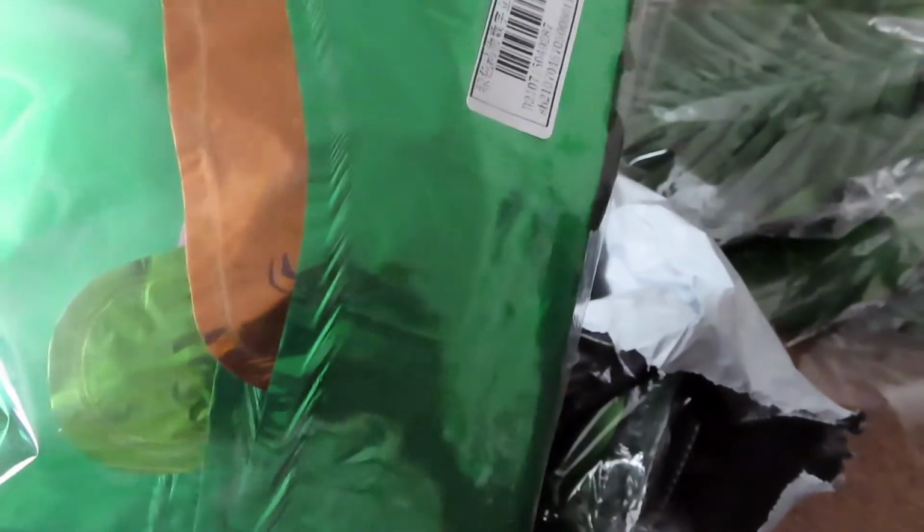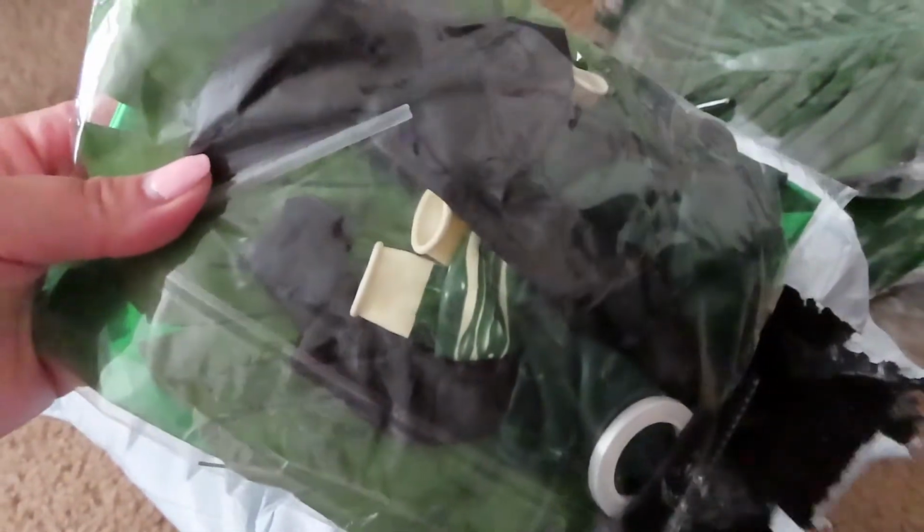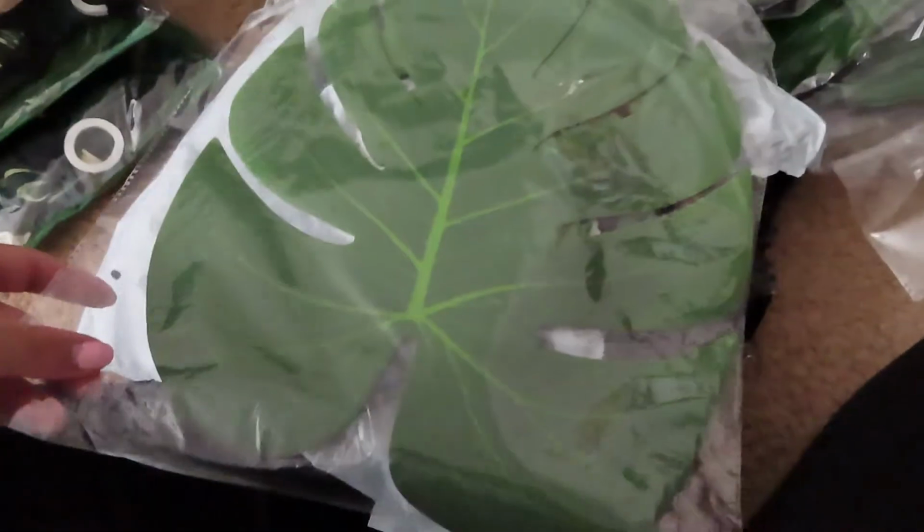Ooh, oh my god, these are the balloons. I got two of them. They're the number one balloons. And then they have like little dinosaurs. Yo, Shein be coming in clutch with these things. Shout out to them.